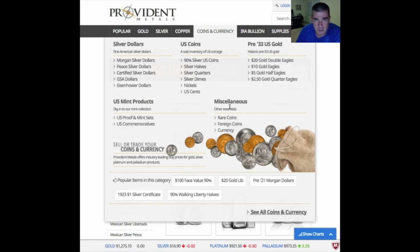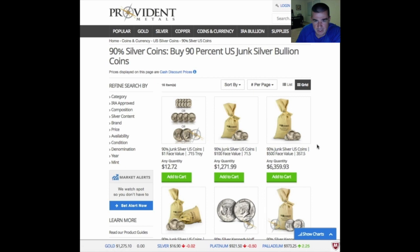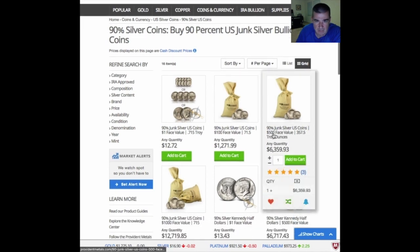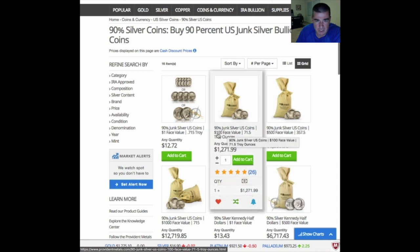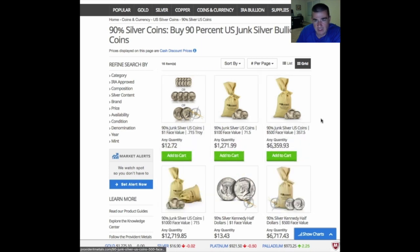This is your junk silver, your 90% silver US coins. Let's click on that and check that out. Yeah, so here it is. It's sold by the face value here. So 500, 100 denominations. Here's just $1 at face value, for 13 bucks. And you're talking over three quarters of an ounce there. That's kind of cool, just to start your silver collection.